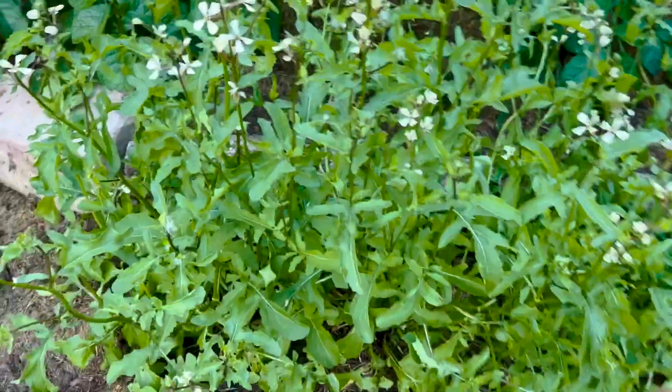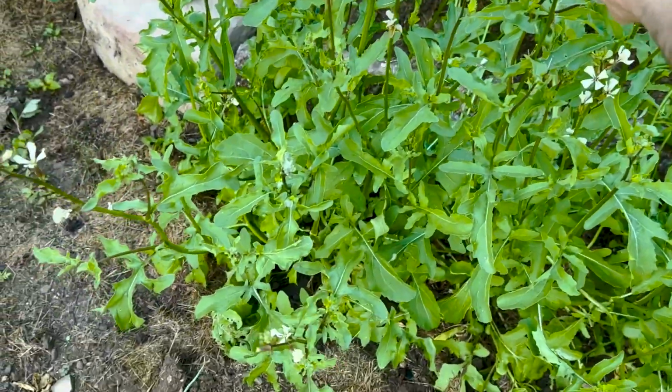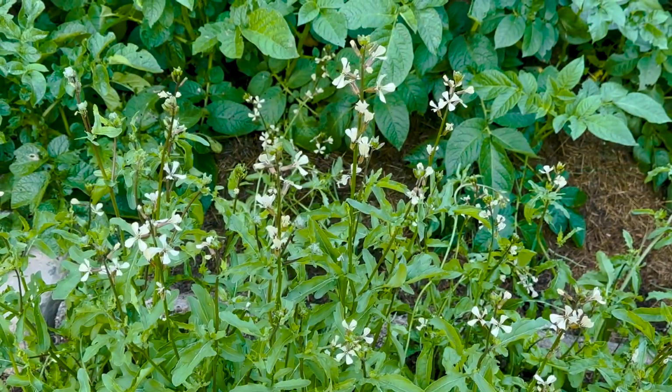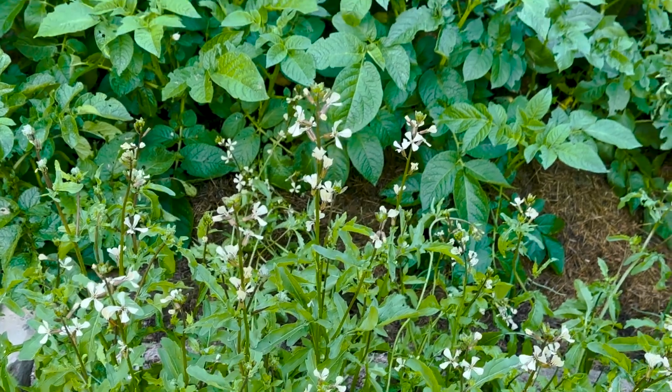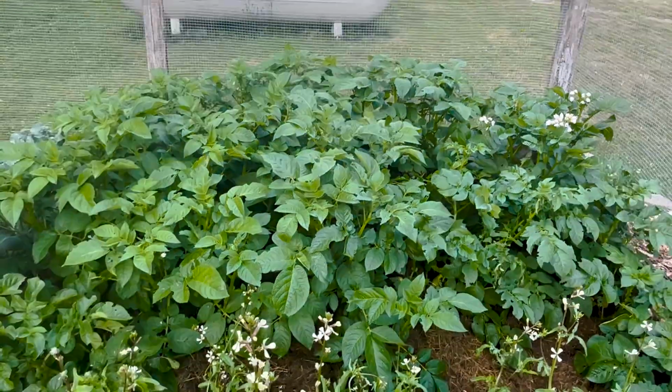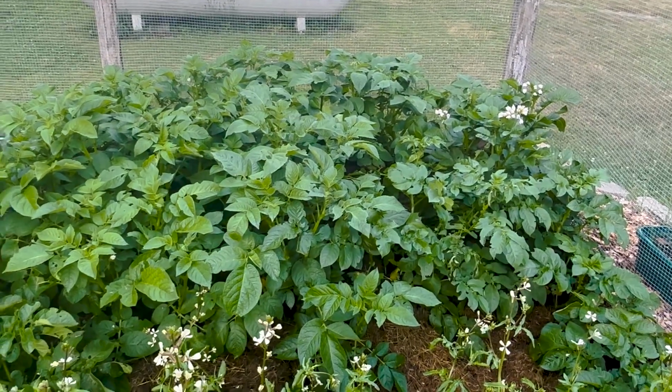Arugula is all going to flower. But you know what? The flowers are delicious and a great little garnish. They taste just like the arugula, but they also have a sweetness from the flower petal. Looking like a real good potato year.